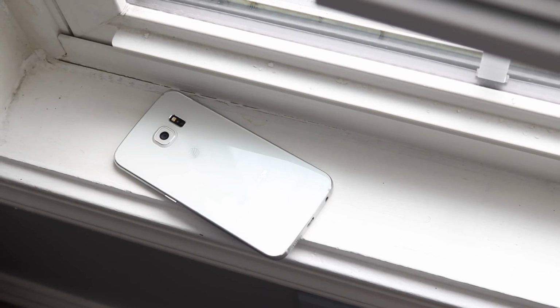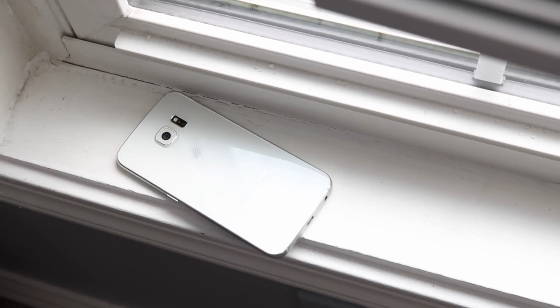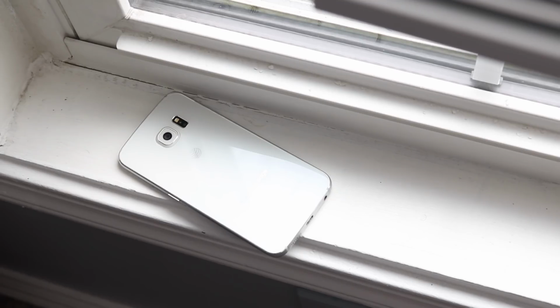Now, that pretty much covers the outside. Nothing too crazy going on here. One of the biggest disadvantages of this phone was the lack of a micro SD card slot and a removable battery, which is the approach Samsung took when they went that way.